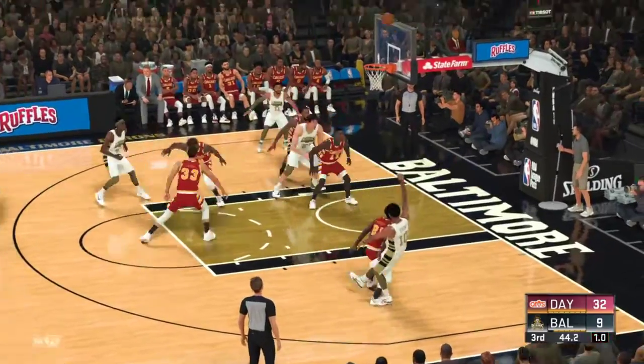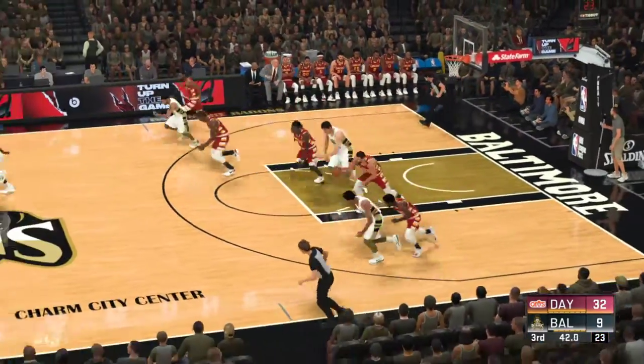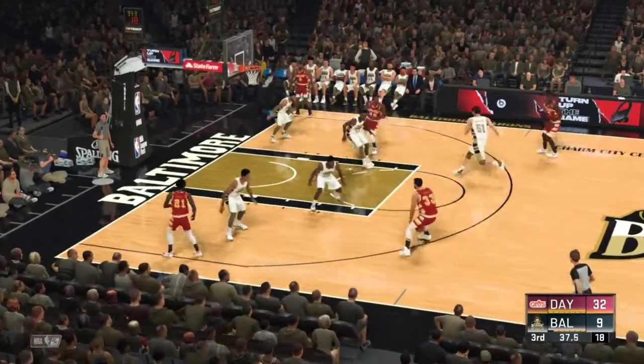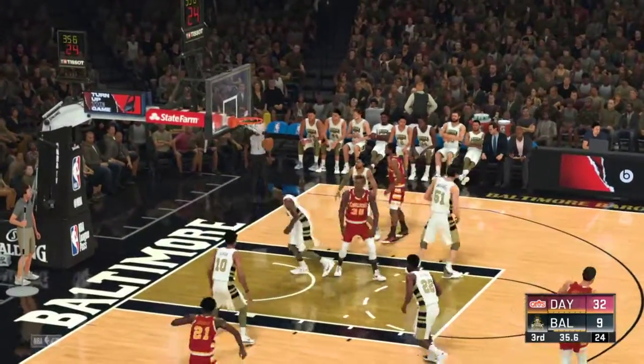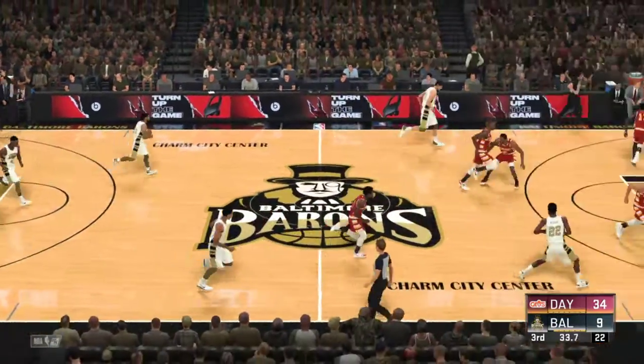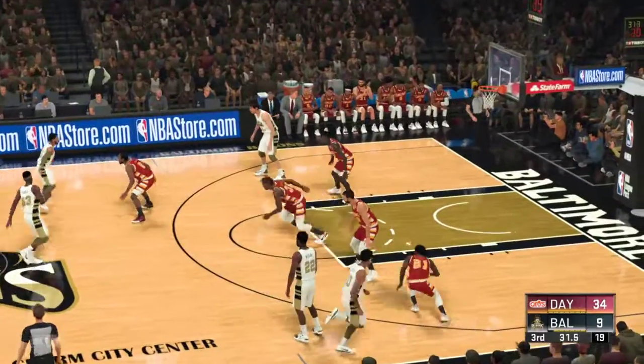3 on the clock. Well, I'll tell you what, he's going to buy himself a ticket to the bench if he keeps shooting it like that. He has been putrid here this quarter. A look from Gasol. Nails the wide-open jump shot. 8 points for him. Baltimore has gone 0 of 2 from deep to start things here in the second half.